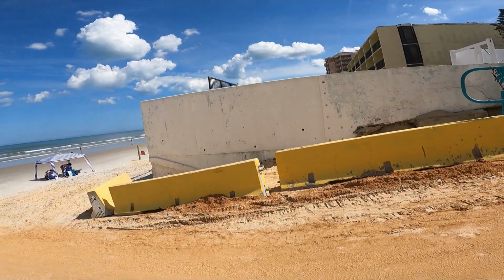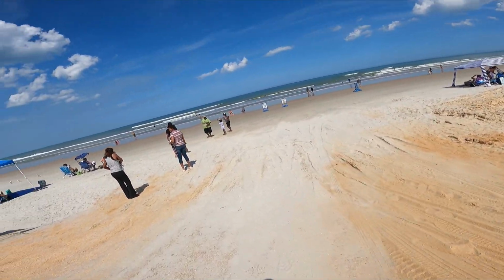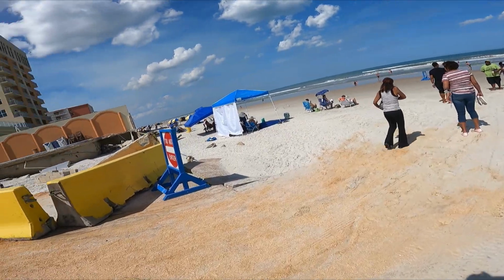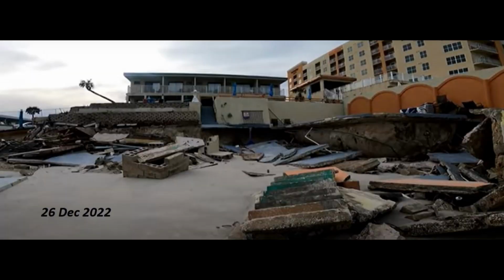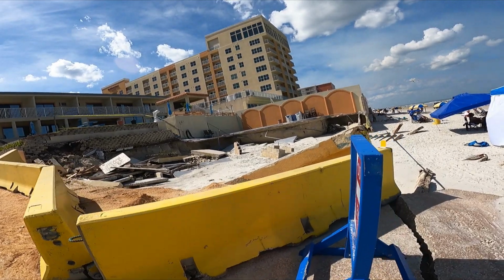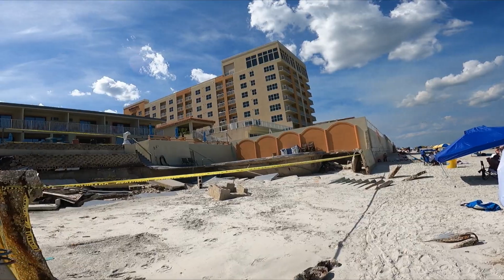So we have barricades now and not the trash that was here. They just filled in sand. They didn't replace the asphalt. We still have damage over here. And we'll continue down the beach.